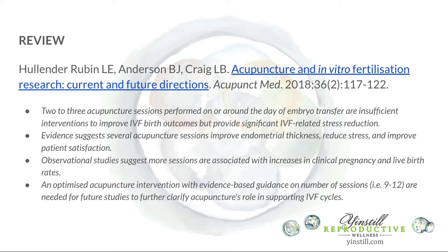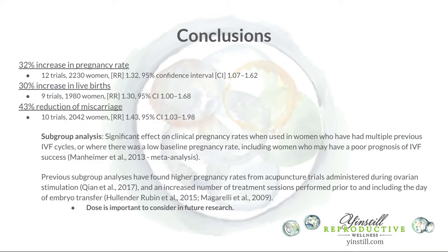And the previous subgroups analysis had also found higher pregnancy rates from acupuncture trials administered during ovarian stimulation. So when the dose was getting higher, when women were doing their stim injections, and in an increased number of treatment sessions performed prior to and including the day of embryo transfer. So therefore, dose, again, is important to consider in future research, and particularly if you are choosing acupuncture to help with your IVF.